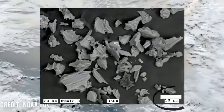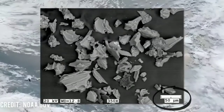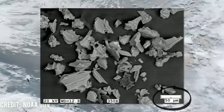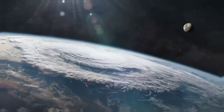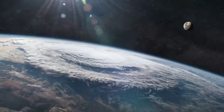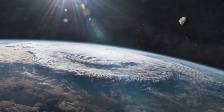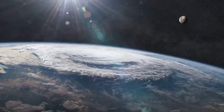But the smallest particles of dust, those the size of human hairs, get into the stratosphere and are able to travel vast distances, often worldwide. These tiny particles are so light that they can stay in the stratosphere for years, reflecting sunlight back into the air and causing cooling over large areas of the Earth.